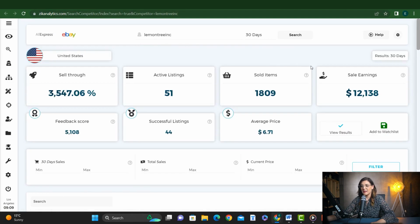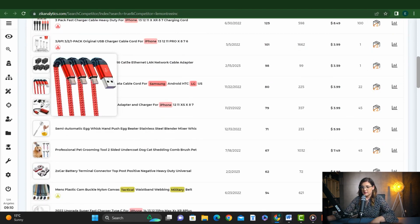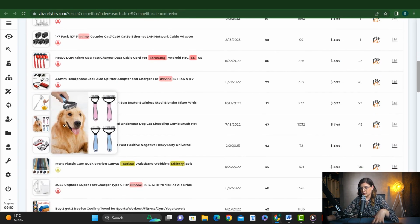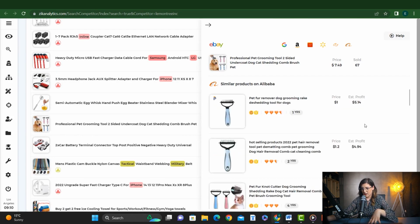He is selling so many interesting items and generating $12,000 in revenue. Now what you can do is use the item finder to find products from Alibaba, AliExpress, Amazon, or Walmart if you like to source it from any of these suppliers. But for this example, let's see what items I can find on Alibaba. So let's take a look at this item here. It looks like just a pet fur remover. And then we're going to go ahead and click on this item finder for Alibaba.